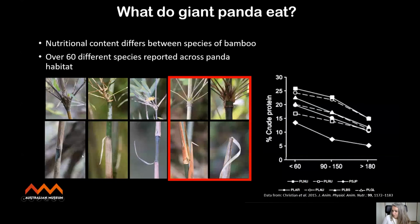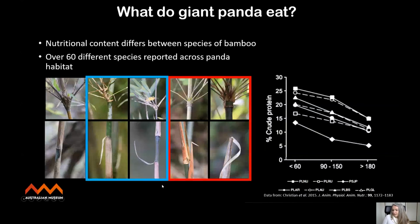And even with quite a bit of practice, I still struggle. I take a bamboo taxonomist everywhere with me out in the field. But these 2 are from the same species and these 2 belong to the same species. And when you know that, you can start to see these differences. But out in the field, it's incredibly difficult. And we also see a lot of variation in these characters, depending on the age of the plant, the habitat conditions, the soil conditions, which simply make just working out which species are in panda habitat incredibly difficult.